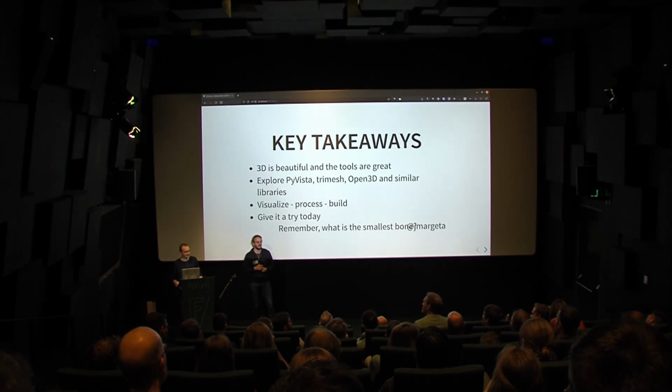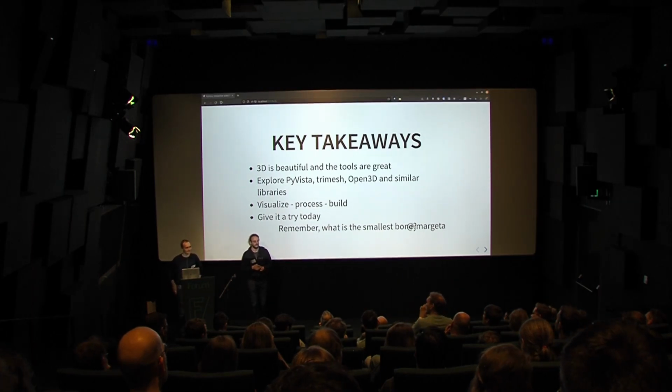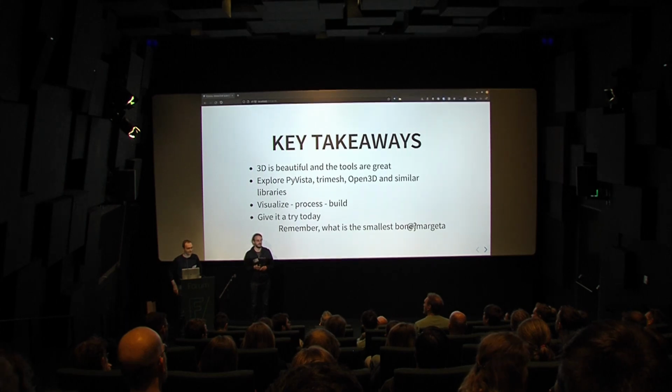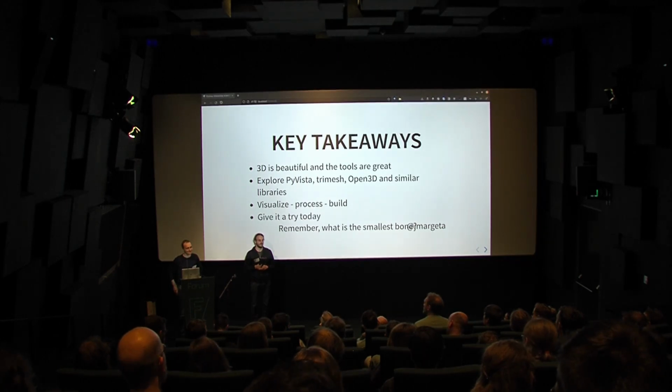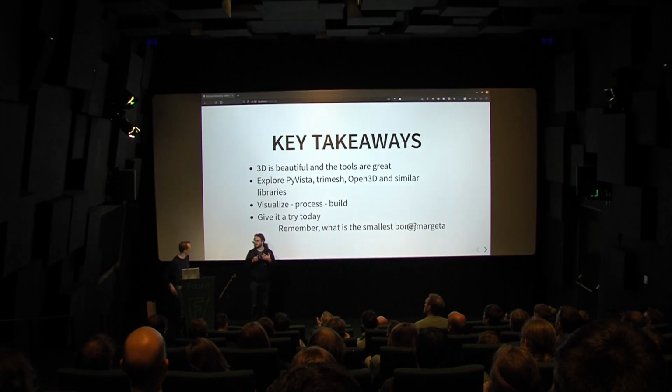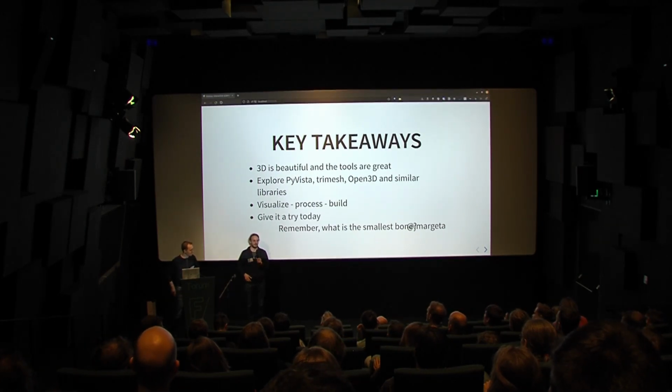I played a bit with 3D rendering, and I know that especially if you have interactive visuals, then 3D rendering, especially physically based rendering, can become very slow and very heavy, right? So can you elaborate a bit on how efficient the engine is that is used by PyVista? I will just repeat the question for the stream. So the question was about how efficient the engine is that is rendering these meshes.